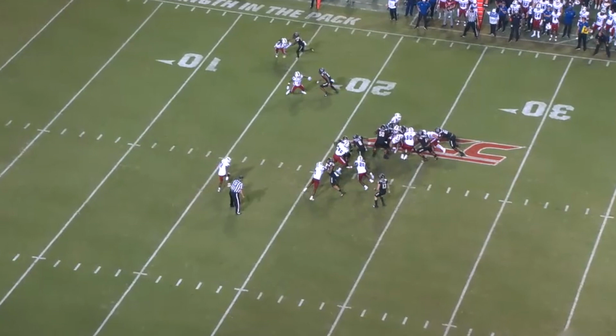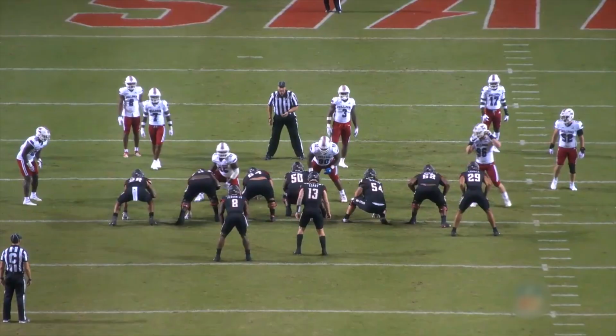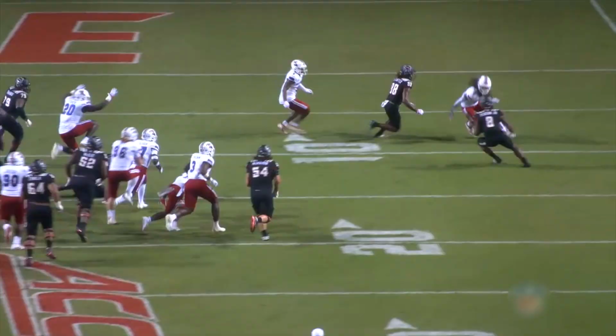Let's look at this play against Louisiana Tech, which was once again an outside zone call, this time from the shotgun instead of the pistol. And the difficulty of this block might be a little bit tough to understand at first if you're not familiar with outside zone blocking rules, so let's break down the whole concept from start to finish just to give you some context here.